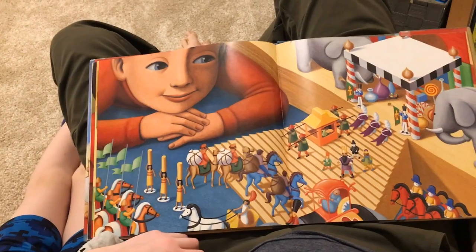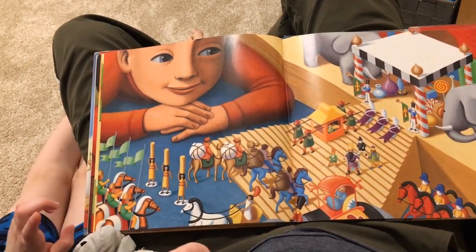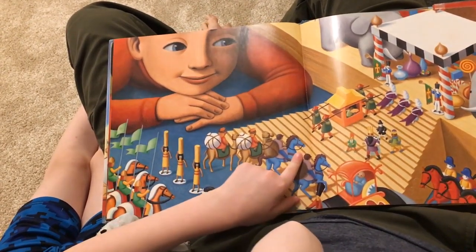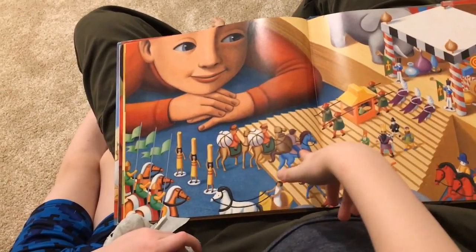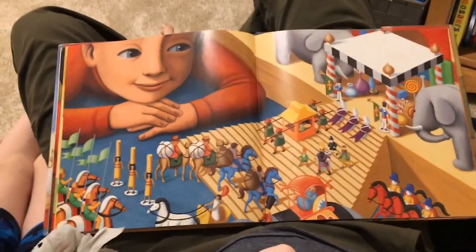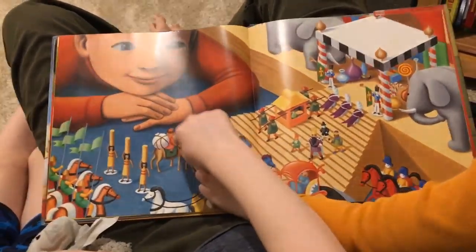Mm-hmm. Look at this, you guys. What do you see here? So many soldiers. That's a lot of soldiers. What color horses do you see? I see kind of orangish horses, white horses, blue horses, and red horses. You see any elephants? What? Oh, you're right. There's a little bit of an elephant. Good eye. How about, do you see any kings? Yep. Do you see any camels? Good job.